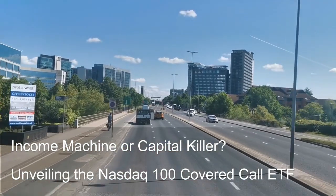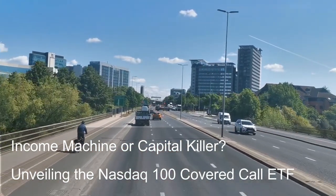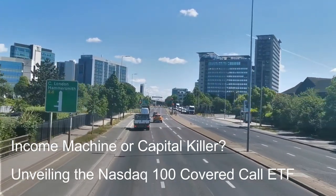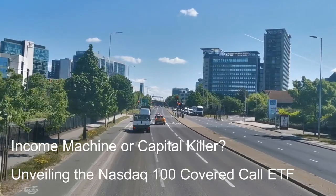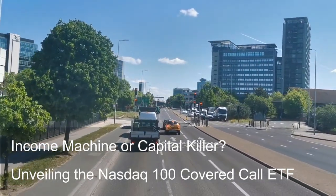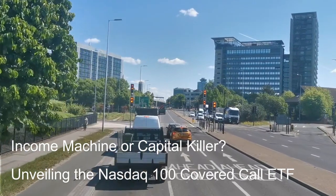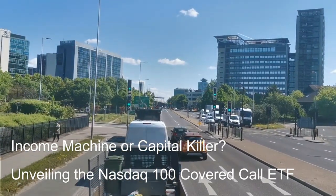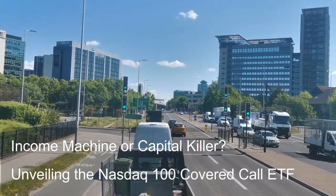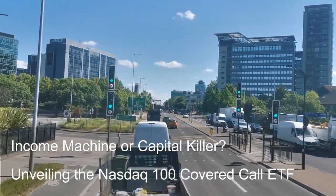Question 13. How does Nasdaq 100 covered call ETF's strategy align with the investment objectives and risk tolerance of potential investors? QYLD's covered call strategy aligns with specific investment objectives and risk tolerances, but it may not be suitable for everyone. Here's a breakdown.